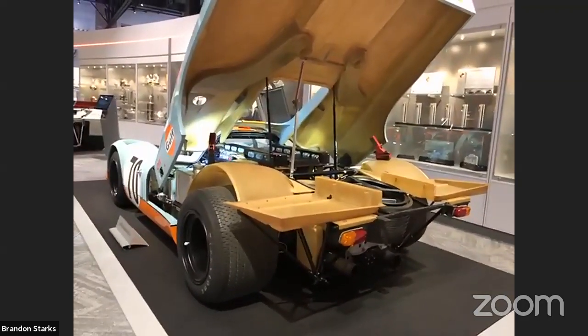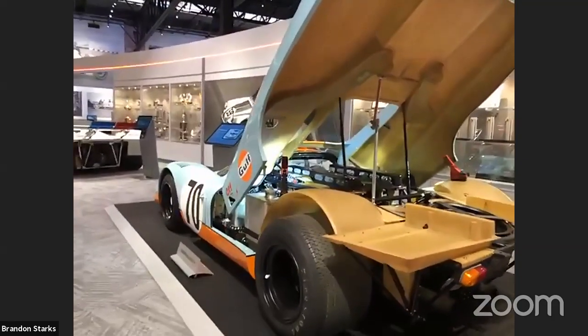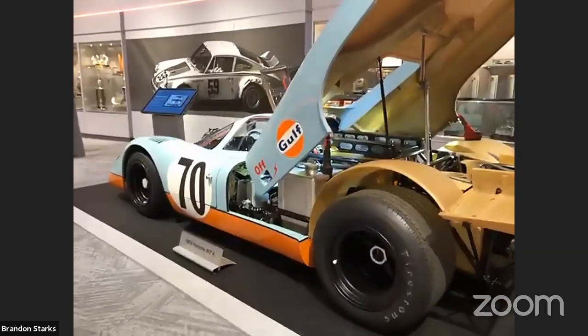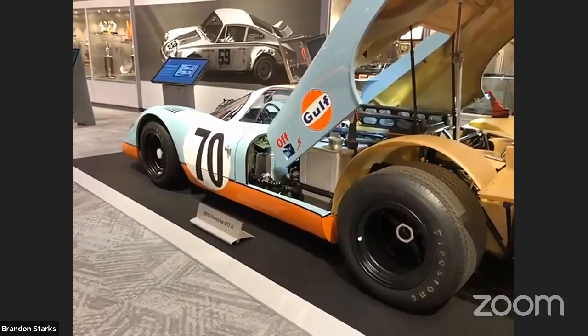You know, there's stories of the first batch of 917s. The secretaries were laying fiberglass to get the cars produced before the FIA inspectors came. They had just weeks to build the cars, 25 of them, to make it into Le Mans. So it was like a total effort.